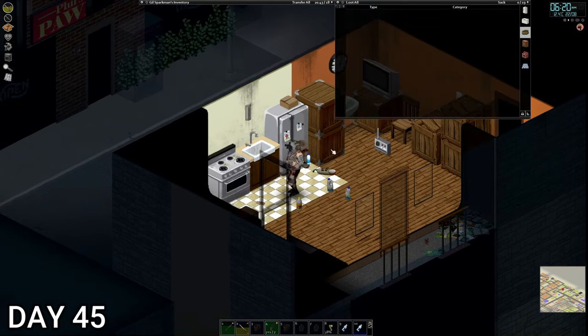Have found another liquor store, which we may actually be able to get into. Oh, shit. Let's get in. Let's get the liquor. Beer. Oh, God. Bourbon. Yes. There we go. We've done it. Mission accomplished. Let's get out of here.